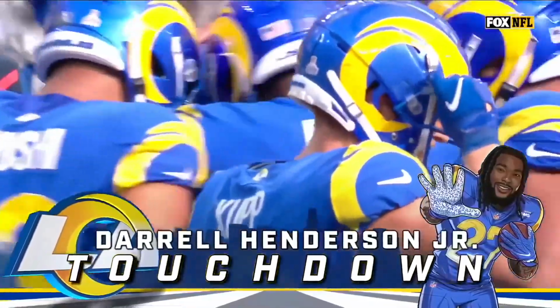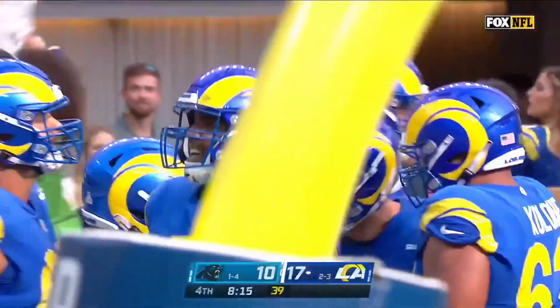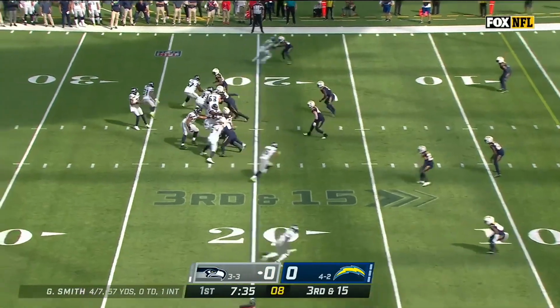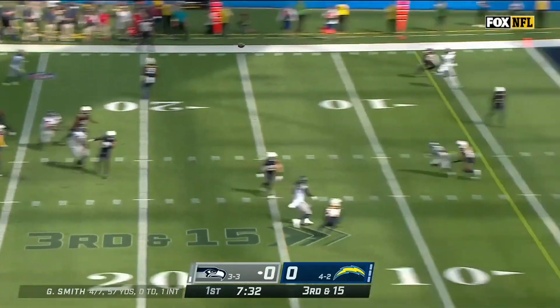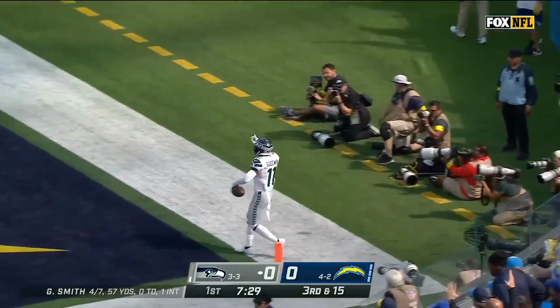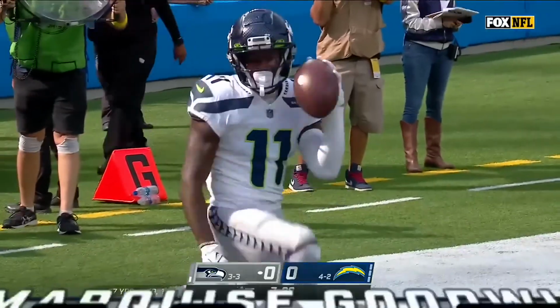Darrell Henderson for 6. It's one of Geno's favorite targets, Tyler Lockett. Smith looking for Goodwin in the end zone. A little toe tap in the corner for the touchdown.